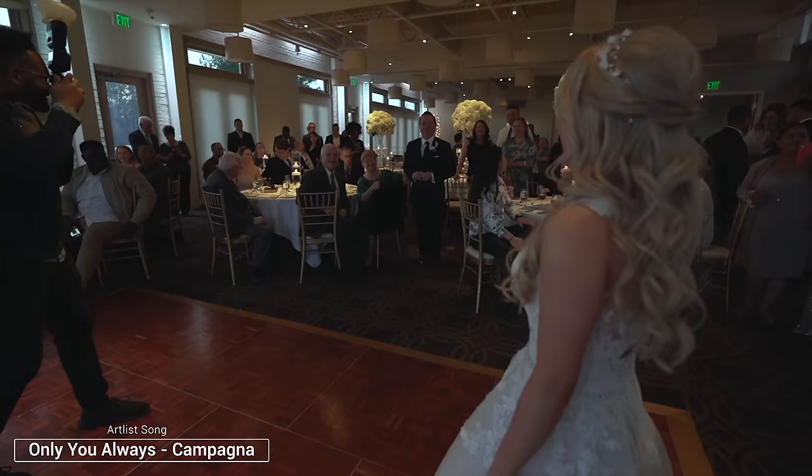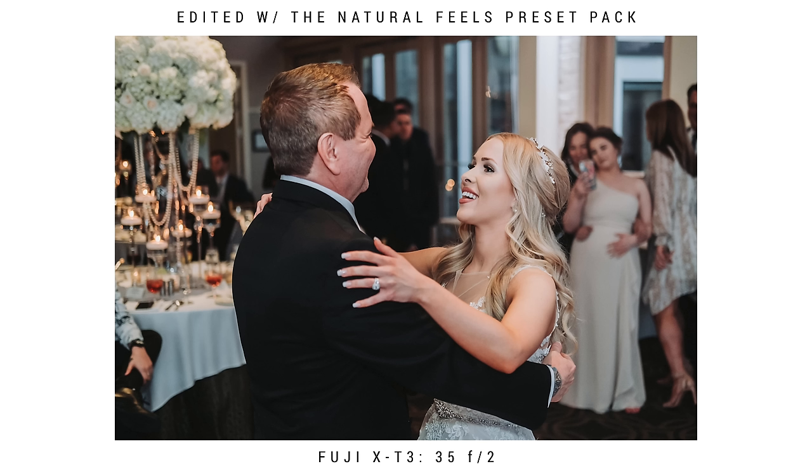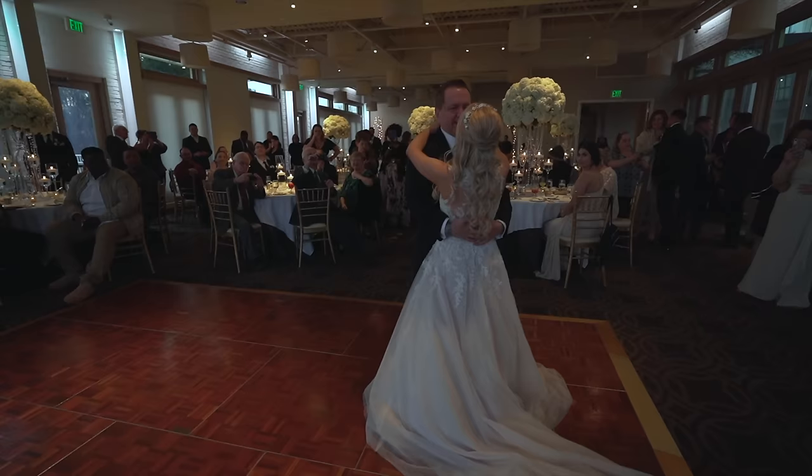Directly after your first dance, you typically have your parent dances. These are going to be lit the same way. The biggest difference here is make sure to focus on the emotion. Typically, your bride or groom are going to get very emotional with their mother or father. And those are the main shots that I really want to focus on during this time.